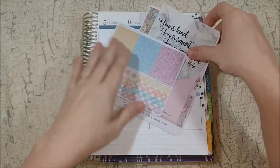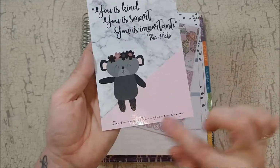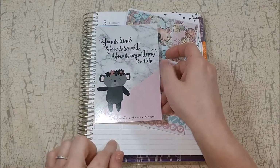Okay. So first up, included as the freebie was this "You is kind, you is smart, you is important," from The Help. And it's this little bear, and this says Tarin Sticker Shop, so it's a journaling card. Like so. It's very pretty. There it is compared to the Erin Condren.